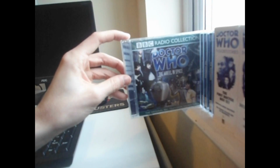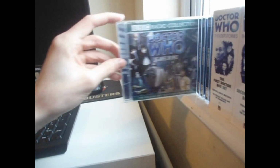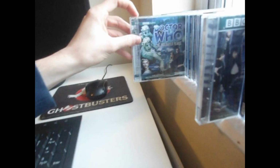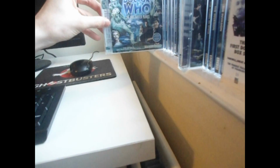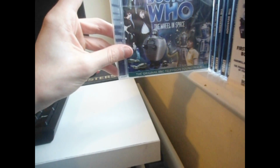Now this is where things get a little crazy. It's about to get even crazier when I show you another bargain later on in this video. But I got both this radio collection and, where has it gone, this Underwater Menace radio collection CD, both in excellent working condition for only 3 quid in CEX each, which is a pretty incredible bargain on its own for Underwater Menace, but for the Wheel in Space radio collection it's practically a bargain that's out of this world.